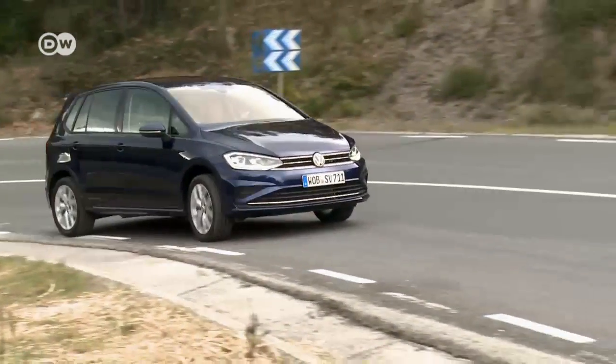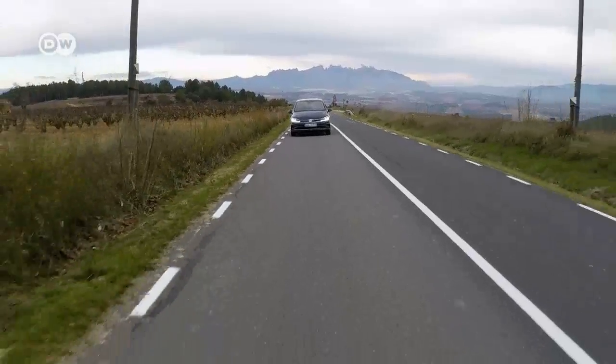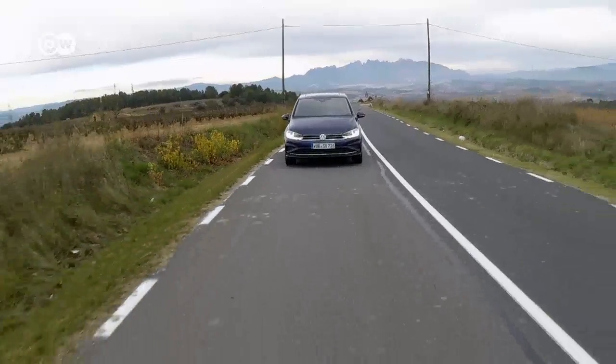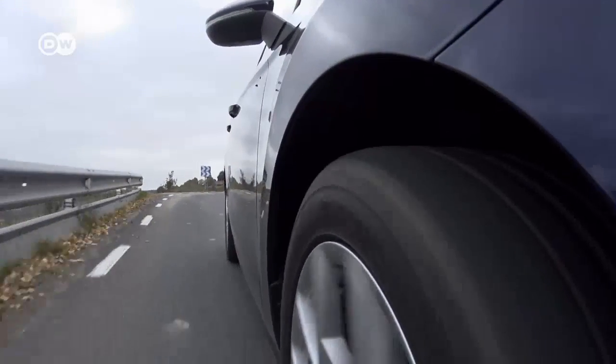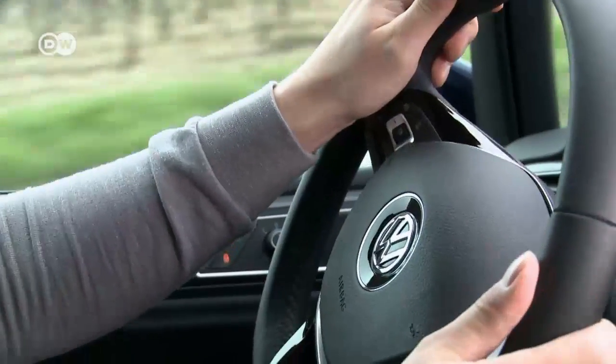The new Sportsvan has piled on the assist systems. In the version with DSG automatic transmission, traffic jam assist can actually take over some of the driving semi-autonomously, up to 60 kilometers per hour.